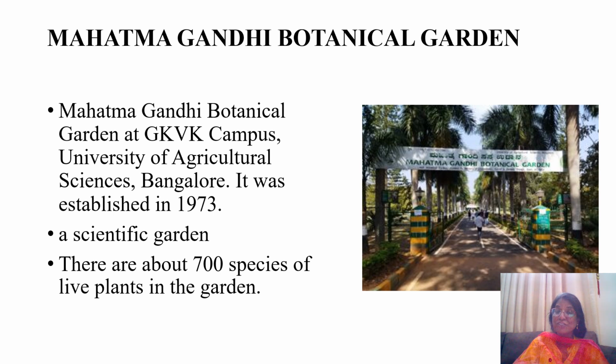And with the help of the Ministry of Environment, Forest and Climate Change, they attempted to conserve important threatened plant species of the Western Ghats. This is also known as a lead garden, a status that has been given by MoEFCC, and it has almost 10 parts or sections.